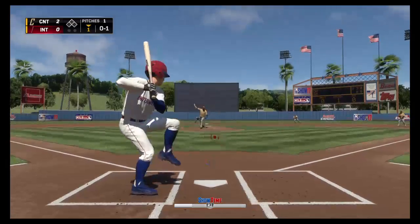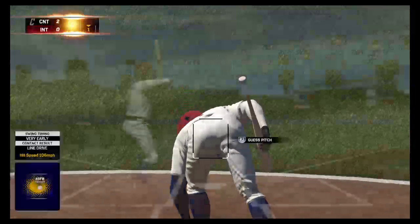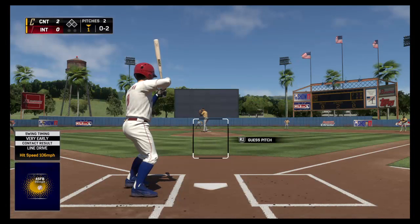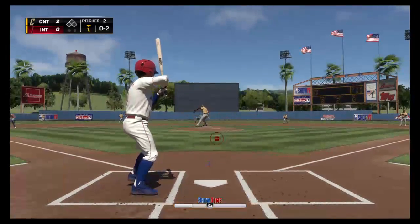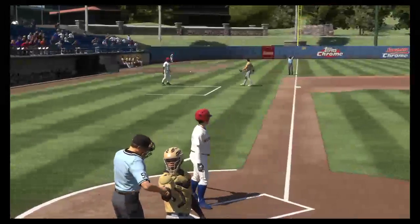Nothing in one count. Here it comes. Turned on that one and crushed it. Just pulled it a little foul. Oh, he's going to want that pitch again. That ball's right down the middle in his wheelhouse. His eyes lit up. He just didn't let it travel deep enough where he could square it and keep it fair. Here's a check swing and a foul ball.